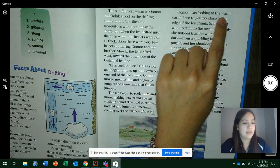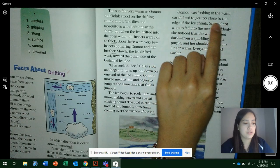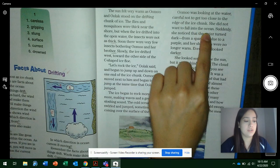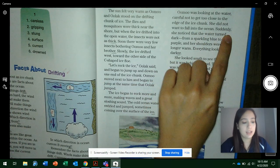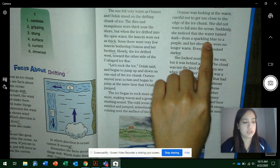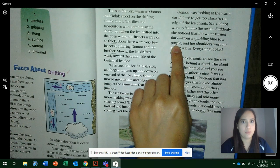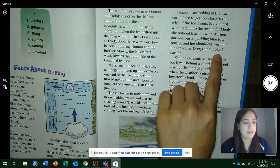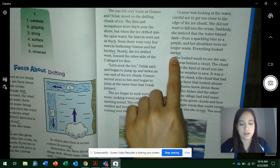Umu was looking at the water, careful not to get too close to the edge of the ice chunk. She did not want to fall into the ocean. Suddenly, she noticed that the water turned dark, from a sparkling blue to a purple, and her shoulders were no longer warm. Everything looked darker.